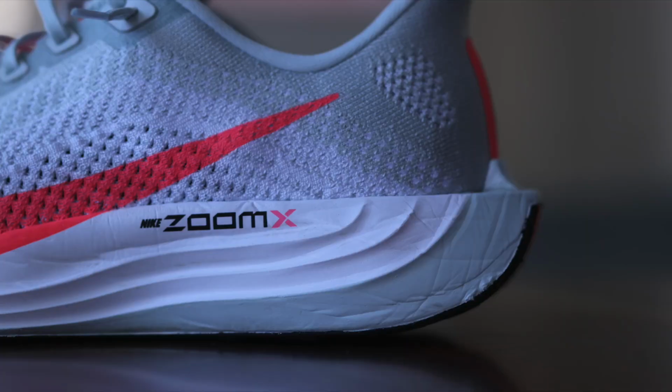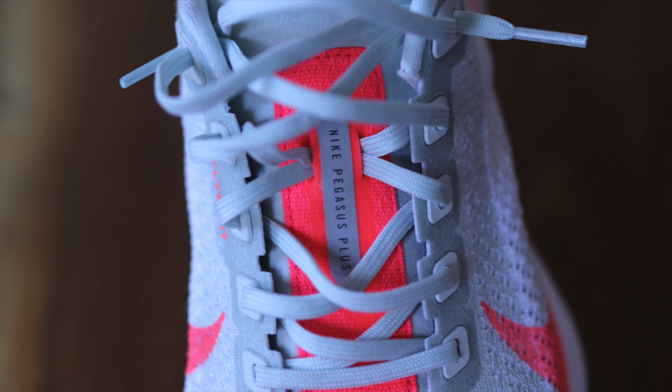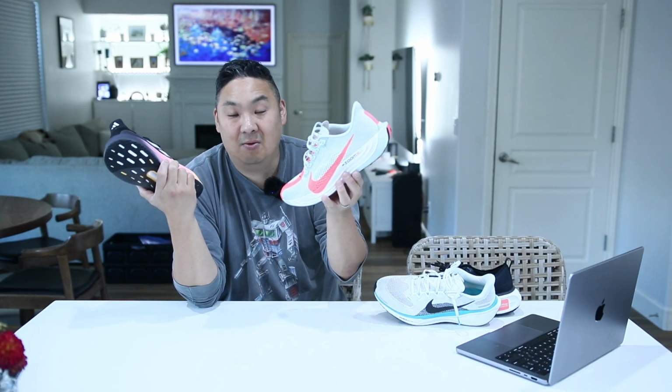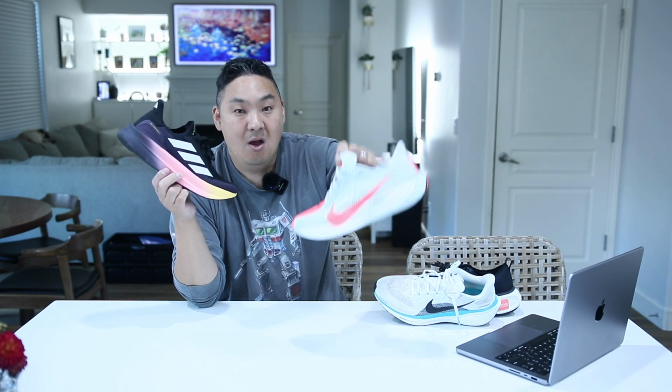I do like the Pegasus Plus quite a bit. I mean, it's lighter, it's a little bit more breathable. The Zoom X is nice and soft. Overall, it's an excellent choice for your feet. It's something that I enjoyed wearing quite a bit. Are there better things in the market than this? I would say yes. But overall, between these two, this is probably the more comfortable option of the two.